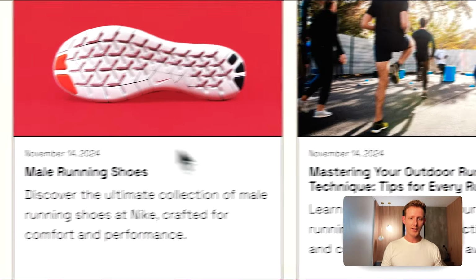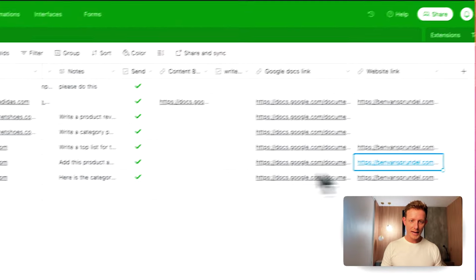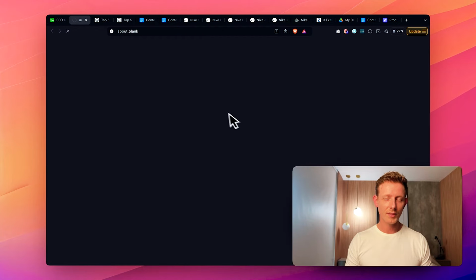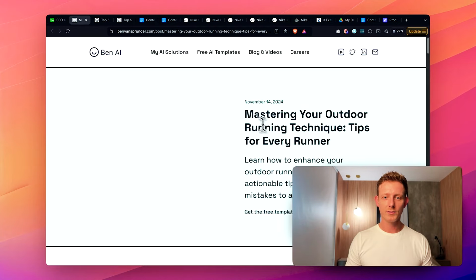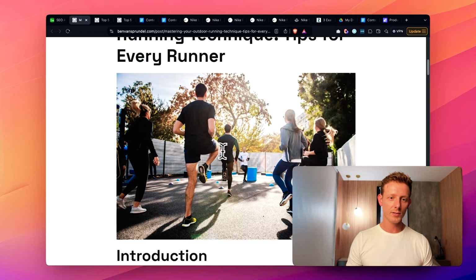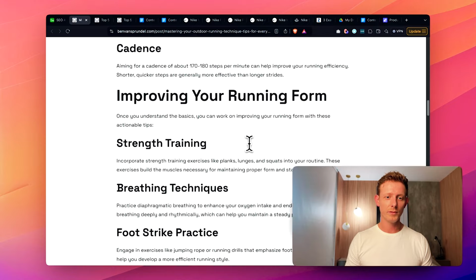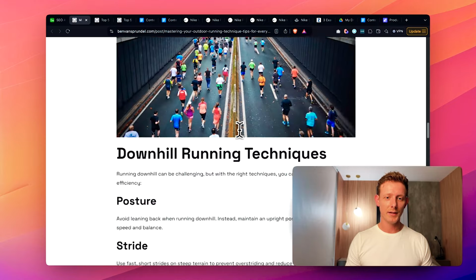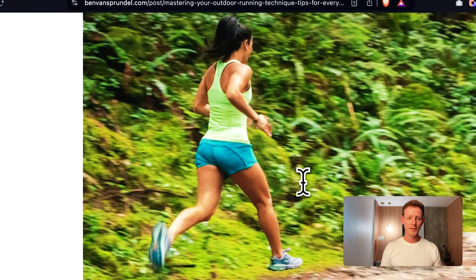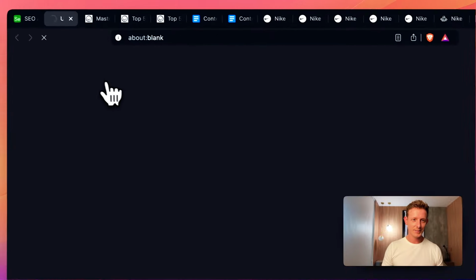And we can see here, actually the other 2 are generated too. So let's check. Here we have, which content is this? The blog post, right? Mastering your outdoor running technique, tips for every runner. Again, here you can see it took stock photos actually. Posture, improving your running form, right? So it put in images, as you can see, conclusion, etc. So you can see, it's not the prettiest, of course, but it's just a quick demo, right?